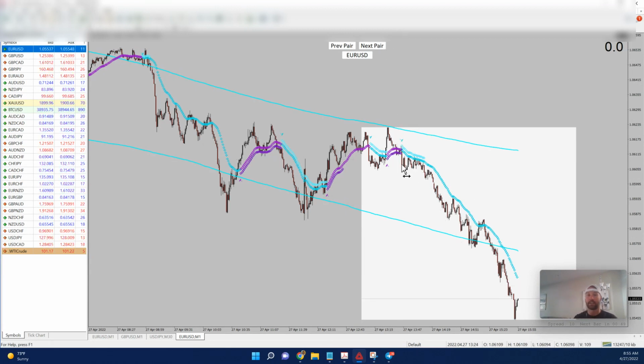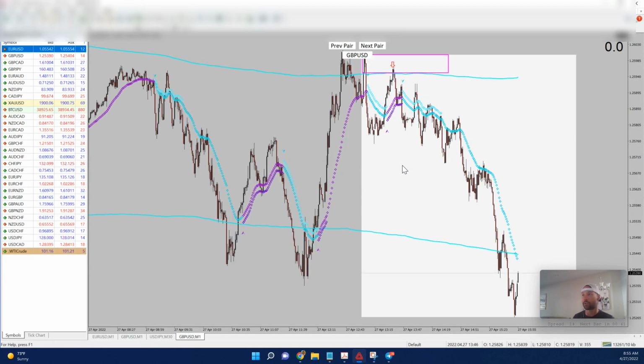I'll show you an example on GU. If you guys are watching this in the Telegram group, you actually saw me post this trade. So this is a trade I took. You saw a nice push up into the bands. You could see the sell signals generated by the FX Meta Scalper, that Karl Dittman indicator. Another cool thing is you can set alerts on this thing. So it's nice to get the alerts.